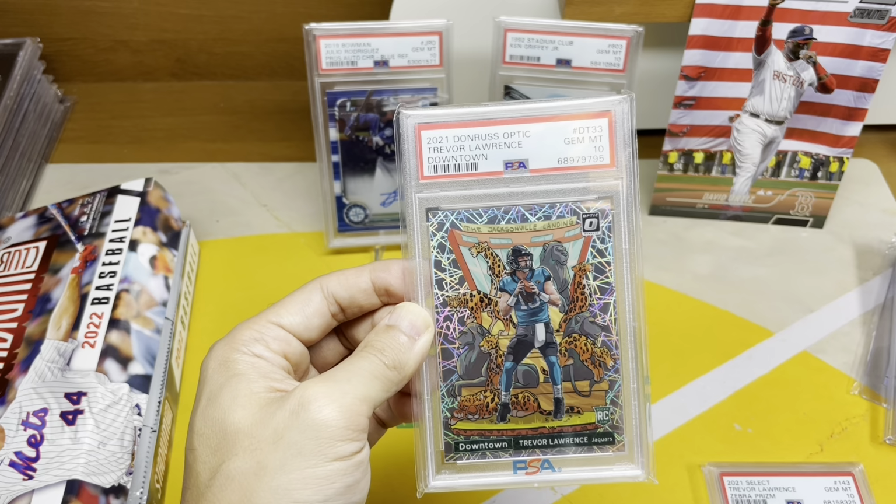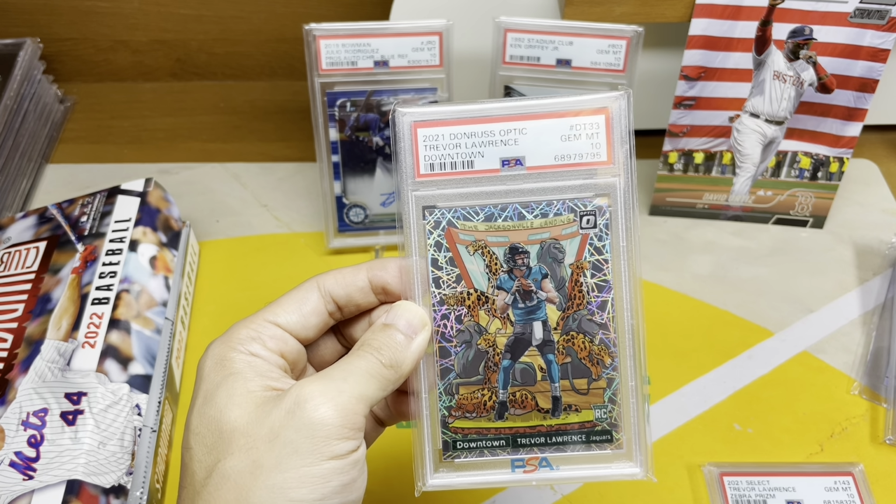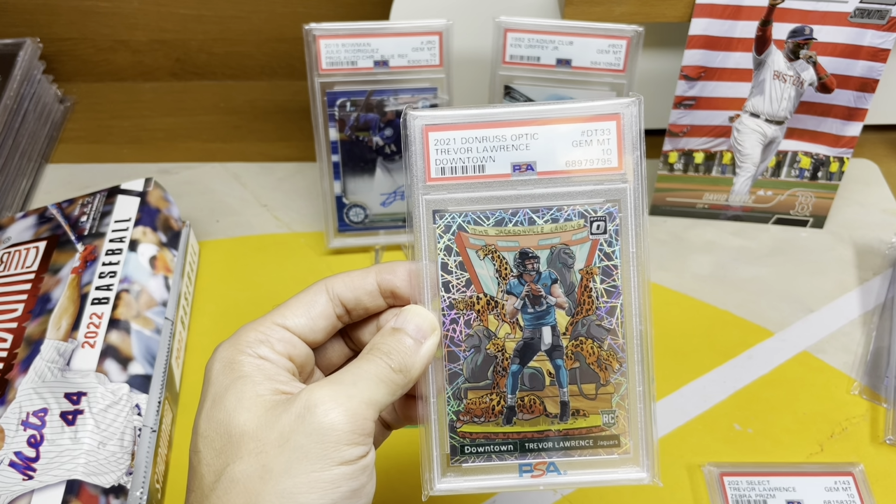I got this for 900. So this is one I'm just going to hold on to. I'm not even going to list this at a high price. I'm going to sit on this.